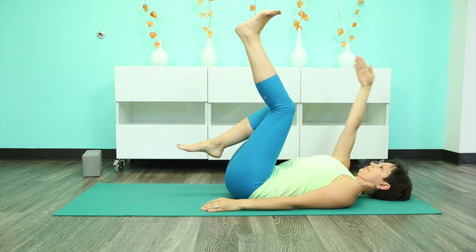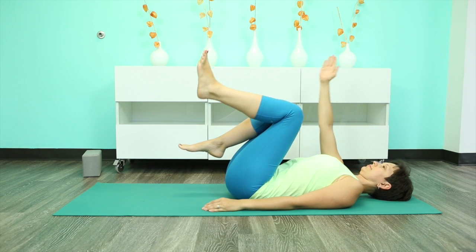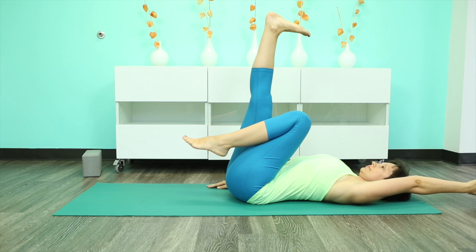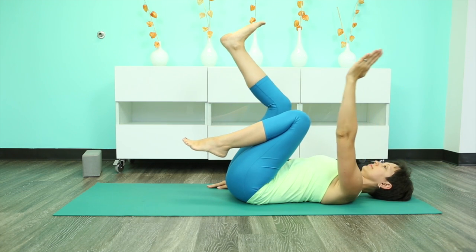Again, deep breath in, right arm, left leg. Lengthen away from your hips. The back of the neck is long. Exhale back to the center. And the other side. Deep breath.